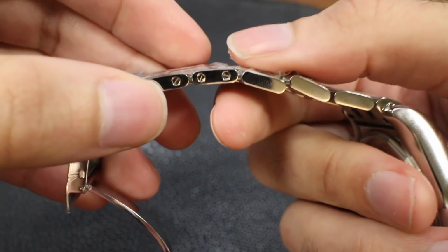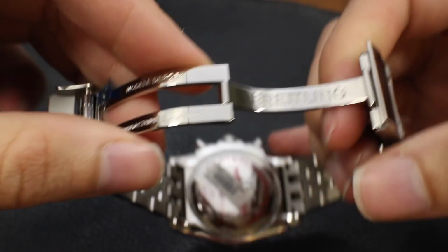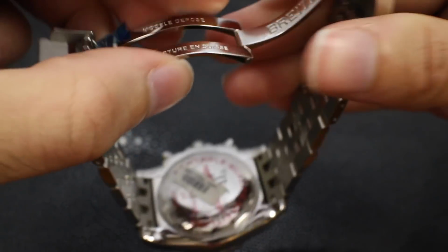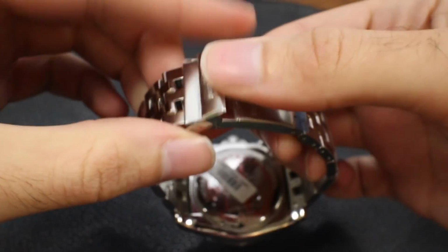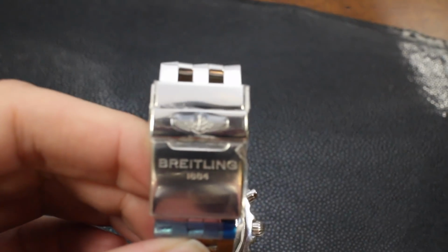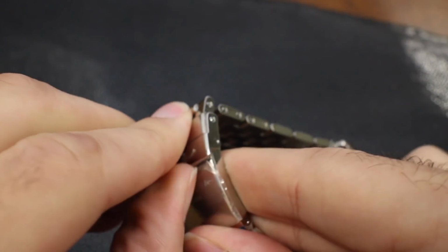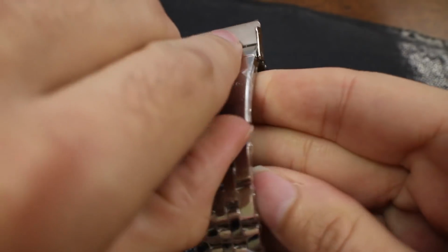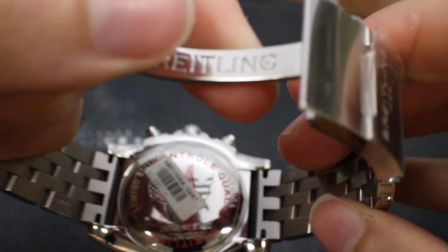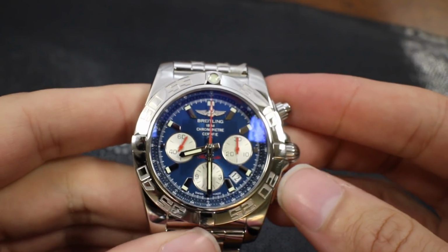It has the screw-out links, as you would expect on a Breitling, and the traditional older style Breitling clasp with the traditional fold-over snaps and the safety. And apologize, this watch is so shiny. My camera doesn't like focusing on it, but there is a nice little raised B logo there. This one's a little harder to open only because it still has the protective wrapping on it, so otherwise these things are extremely fluid. The case back here, I don't want to show it too closely because the serial number's on it, but it is a solid case back, but it is marked for the special edition.